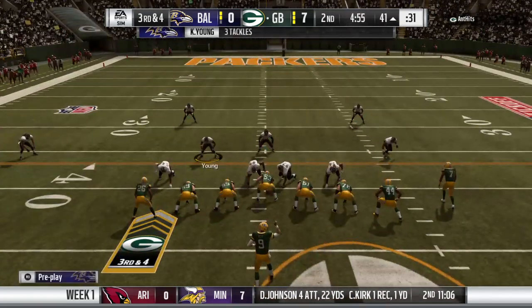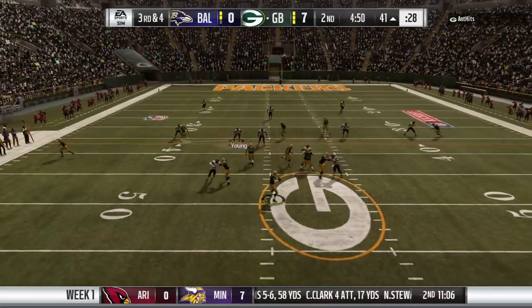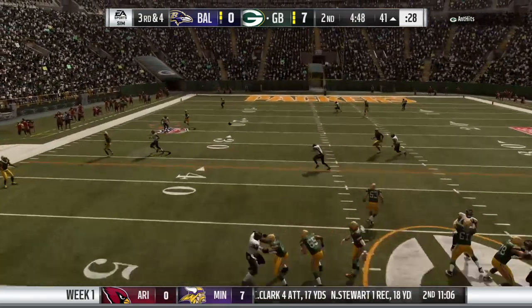I know many people like to throw to the tight end, maybe in a little flexed out position because he creates mismatches with his size. The slot receivers do the same thing with their quickness.